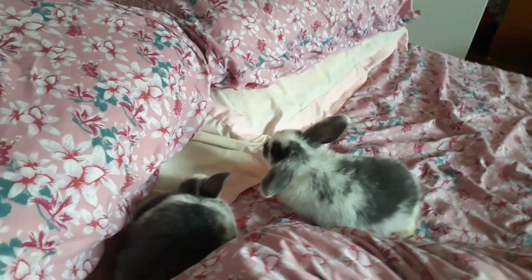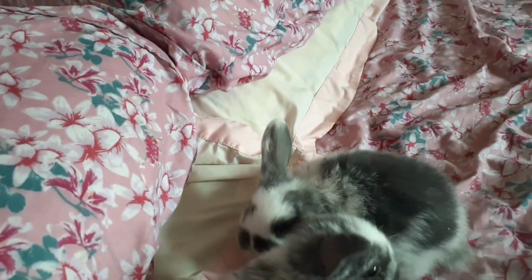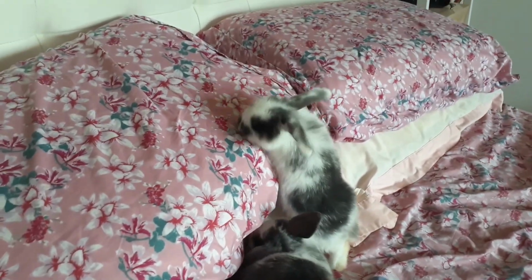So in this case, I only have the two of them here. So he'll go out with Mr. Otterton shortly, but for now they're being housed separately. And she gets to stay with her mom for a little bit longer, just until I decide if she's going to be inside or outside.